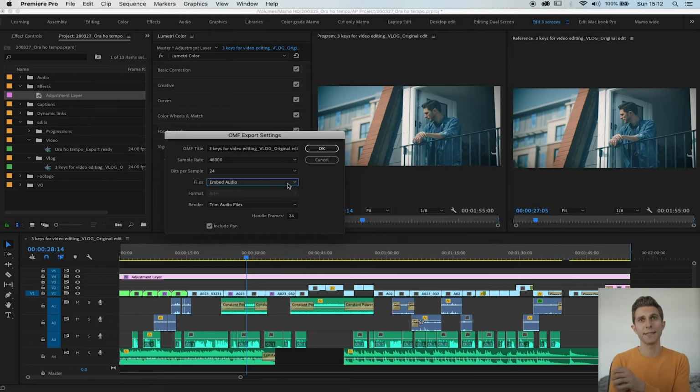If you don't do that, you will create separated files and it will be more complicated to put it back in the sound software. In render, you don't want to have selected copy complete audio files, but only the trim audio files. If you tick copy complete audio files, the software will export the whole audio file of your video. So if you have a film which is 1 hour and 30 minutes long, automatically the software will export 1 hour and 30 minutes of audio, which is huge, and it will take a lot of time to export and also to import into your software.